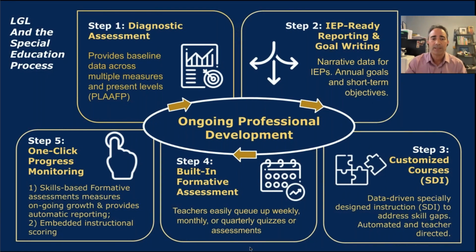Next step, step 4, this is really amazing. All the quizzes are pre-made. So if you want to test 3-digit by 2-digit multiplication, long vowel, or 5th grade comprehension, any quiz you assign, the teacher gives it, the student takes it. If they have mastery, that data automatically lies on top of the diagnostic baseline data, and that's why it gives you one-click progress monitoring. The teacher just administers the quiz to the student, or the student takes it online, and then they just go in there and hit, show me the data, let me see.